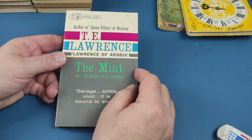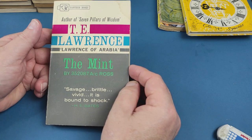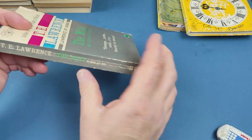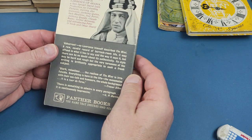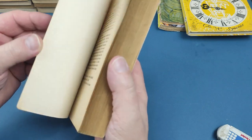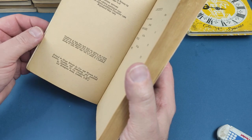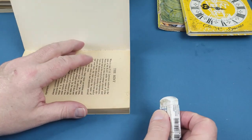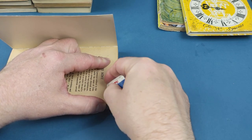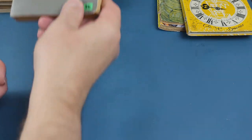So here's another little Panther, and this is T.E. Lawrence's The Mint. I don't know this one. I obviously know Lawrence of Arabia. There he is there from the movie, portrayed by Peter O'Toole. Great, great film, that one. This is a reprint from 1963. It's got one little 199 inside, so we'll get rid of that. There we go.